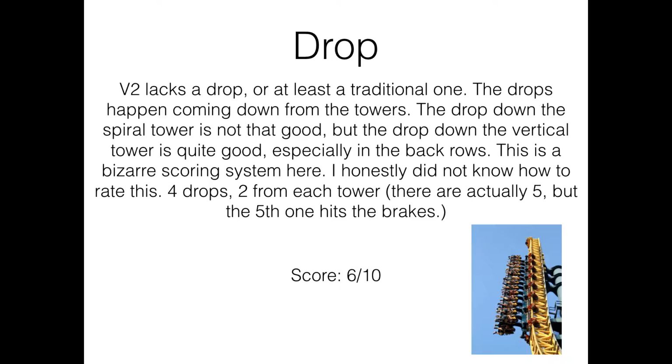The hang time on the second one, the first vertical tower drop, is pretty ridiculous. The second vertical tower drop is all right. It's not as good as the first one. If the holding brake was still there, this thing would easily be a 7 or an 8. But rest in peace, holding brake, 2001 or 2002 to 2008. Yeah.